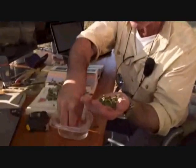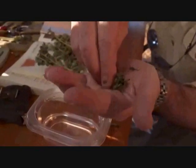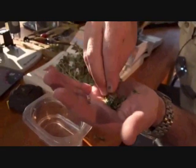And have a look at it. It's got a sticky, mucusy type of a feel to it. It can be used for soap. It can be used for shampoo. You can see how sticky and mucusy that is right there. Very mucusy sort of lubricant actually.